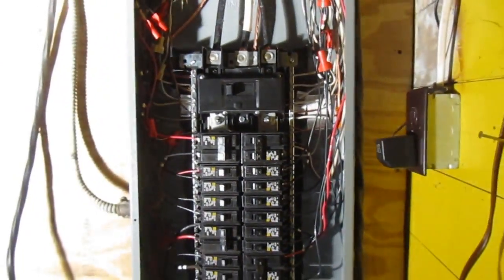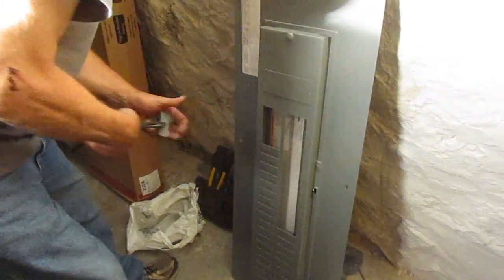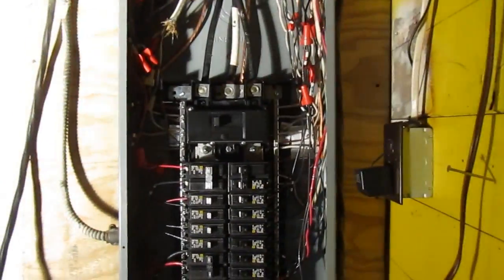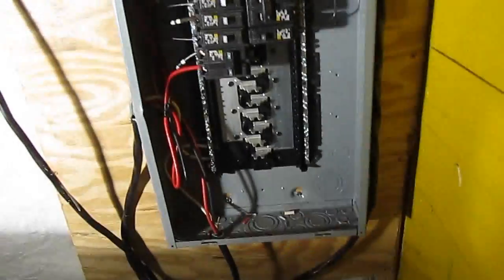It's getting there though. Yep, everything's wired up. Mike's putting the final touches on with the panel. Looks good though. It's nicely cleaned up and all tucked away. Looks nice, Mike. Looks nice.